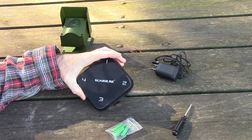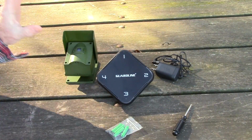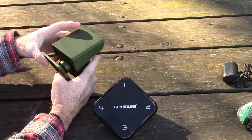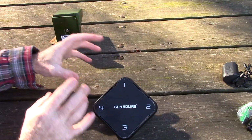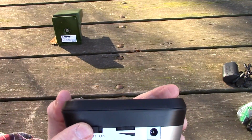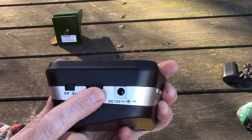We're going to talk about that in a minute, but the first thing you're going to want to do is pair your receiver to the sensor. So the first thing you want to do is turn the sensor away from the receiver, so there's no interference there. And then look on the receiver, turn it to on, and then it'll beep a little bit.